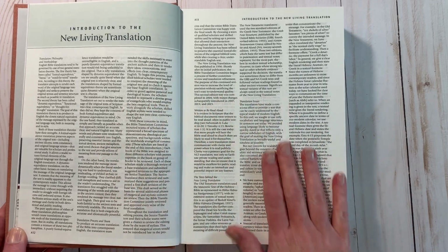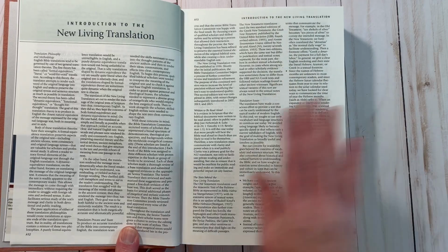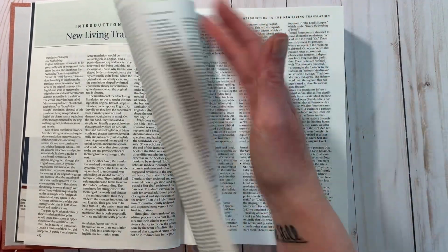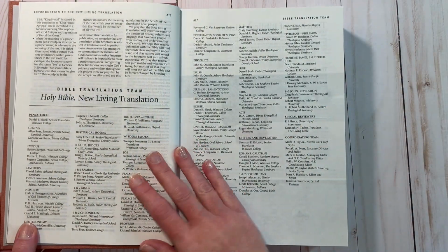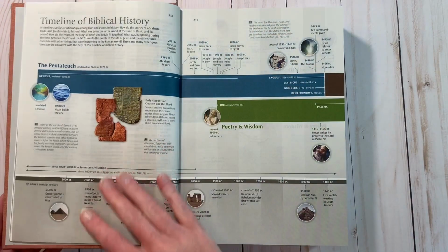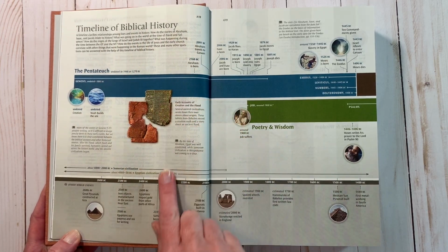There was a lot of information that I really enjoyed reading about the translation. We won't go into all of that, but I do really enjoy reading the New Living Translation. Everybody who has contributed to the translation team. And then this was very, very interesting. This is the timeline of biblical history.